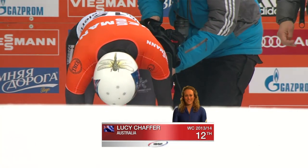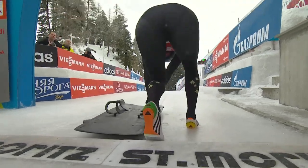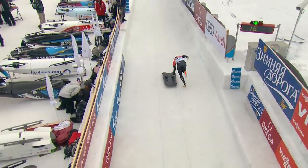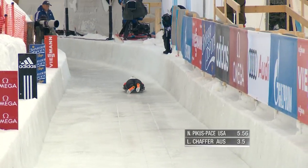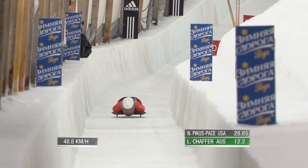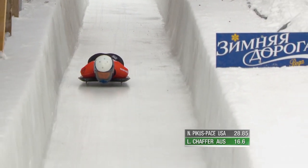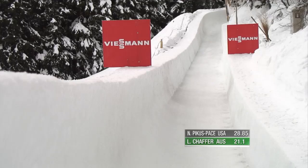15-start draw for Australia's Lucy Chaffer. And the Aussies identified skeleton after 2002 as a sport in which they could progress very quickly for a reasonable budget. Boy, they've progressed very quickly. Yeah, Lucy came out and she started the same year I did, and we kind of went through the bottom ranks together. And you know, we've been on tour for a long time. Had Duff Gibson as our coach starting out, so she's come a long way.